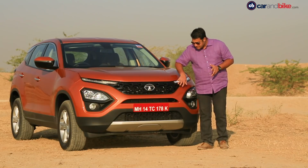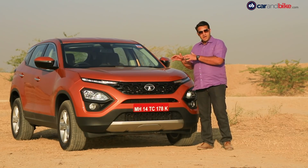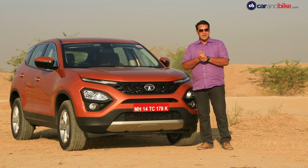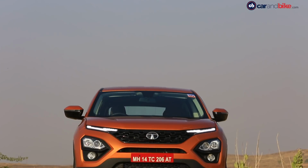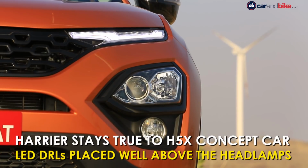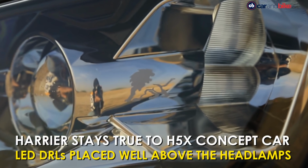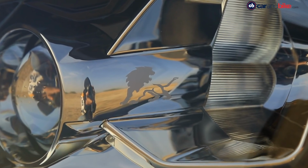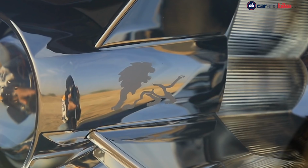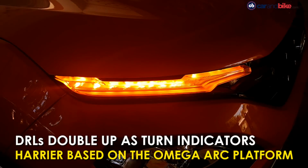And of course, there is this Impact 2.0 design, which is a first for the Harrier, and it is the first car to get the Impact 2.0 design, this three-dimensional humanity line. This styling is true to the emerging global trend, where we see slimmer lights up top. Look closely and you'll see an Easter egg on the headlamp, a lion, which apparently represents the Harrier's position amongst other SUVs, which have been likened to sheep. The DRLs double up as turn indicators, and those look pretty cool too.